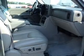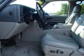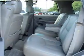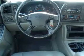Keyless entry, power door locks, power windows, cruise control, a DVD system, an AM/FM stereo with a CD player, a satellite radio. And for your peace of mind, the following safety equipment is included: front ventilated disc brakes, passenger airbag, traction control, stability control, daytime running lights, low tire pressure warning, independent suspension.